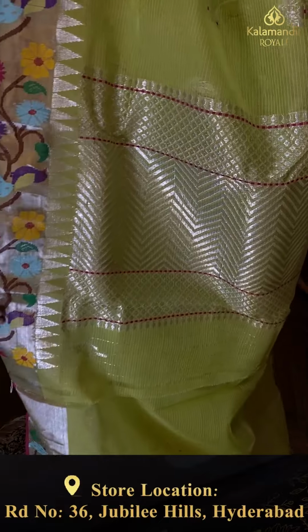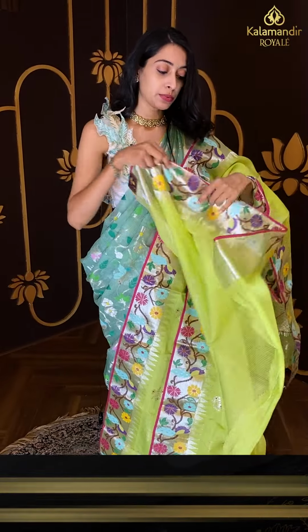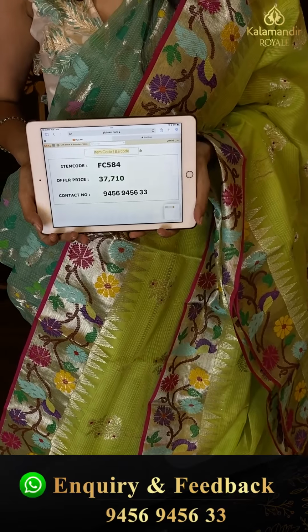And coming to the pretty pallu, this is the one, diamond brocade pallu in silver zari. And this is the gorgeous blouse, a self color combination blouse with a very pretty border for it. Floral jal and temple border vachesindi. I'll just give you the pricing details. Item code vachesi FC584 and it is a special offer price vachi 37,710 rupees.